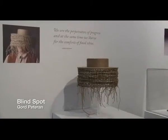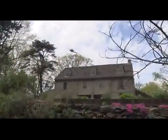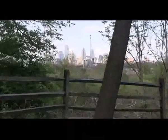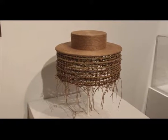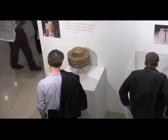Well, I'm Gord Peteran, and the piece I did for the exhibition is titled Blind Spot, which is in response to my visit to the Bartram Gardens and noticing the pending destruction of this lovely little piece of real estate from all directions. The city to the north, like the city of Oz or something, looming, and the real estate values escalating, and the river and oil refineries one way, and the train track gash through the land the other way, and landscape graders tearing land up to the south to build a new complex of homes, and this lovely little quiet garden in the center.